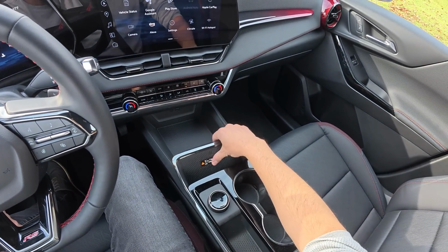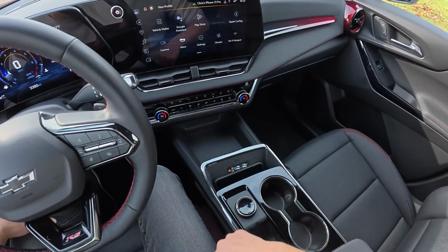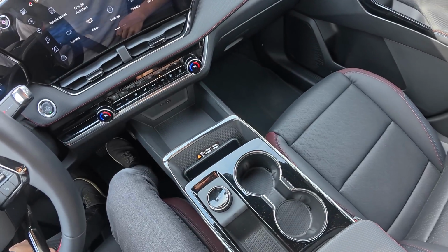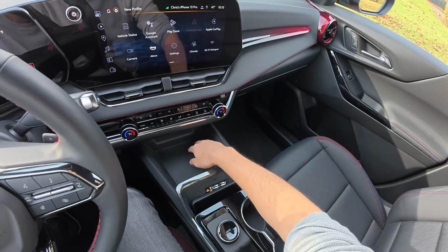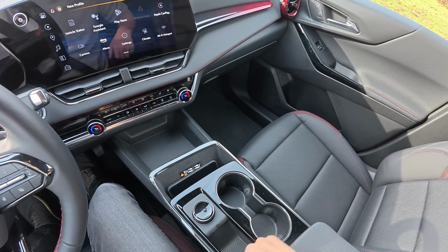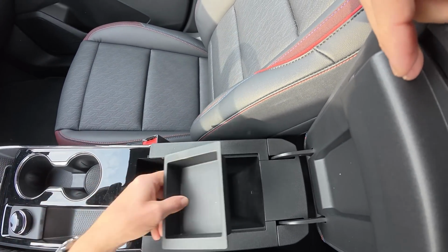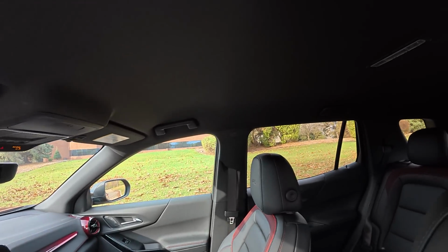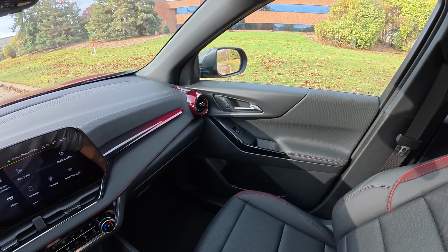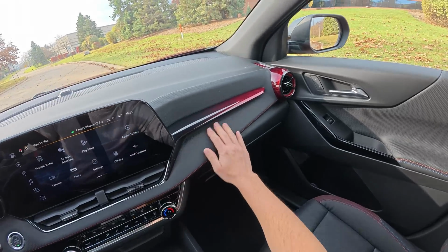Here's your wireless charging element. Works really well this week. You just kind of slot your phone in there. Nice storage right here. A couple USB ports, big cup holders, water bottle holders, and everything is lined with a grippy rubberized material on the bottom so it doesn't rattle around. Really deep center console storage there. Seats are soft, seats are comfortable, no sunroof or anything. There's your glove box, good size to that.